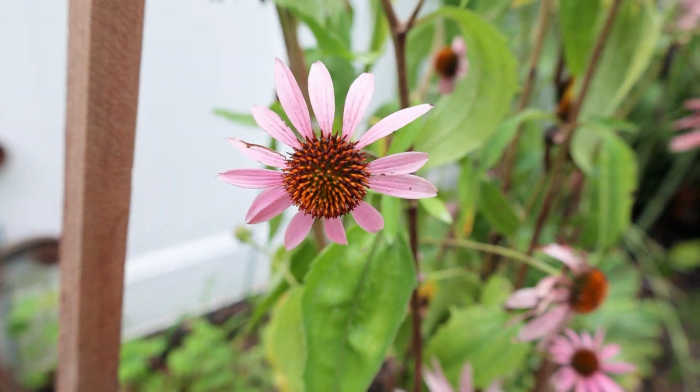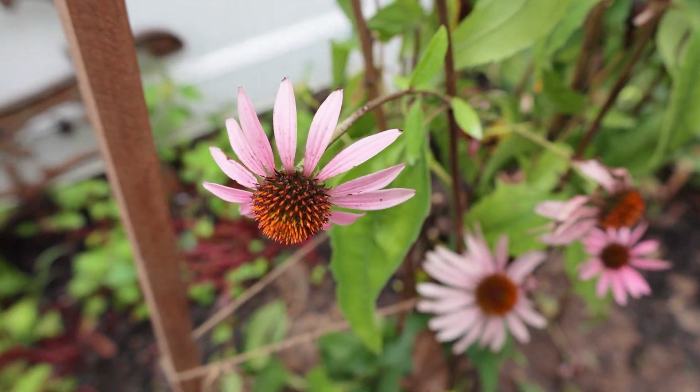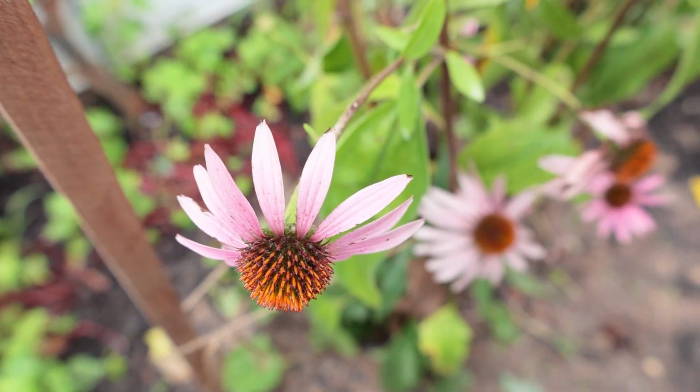And I'm excited to see that this is surviving. I like looking at them from the side like this. It's surviving its transplant.